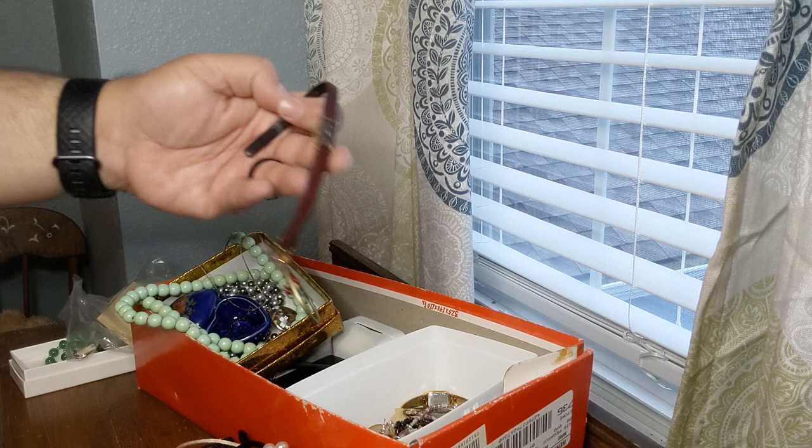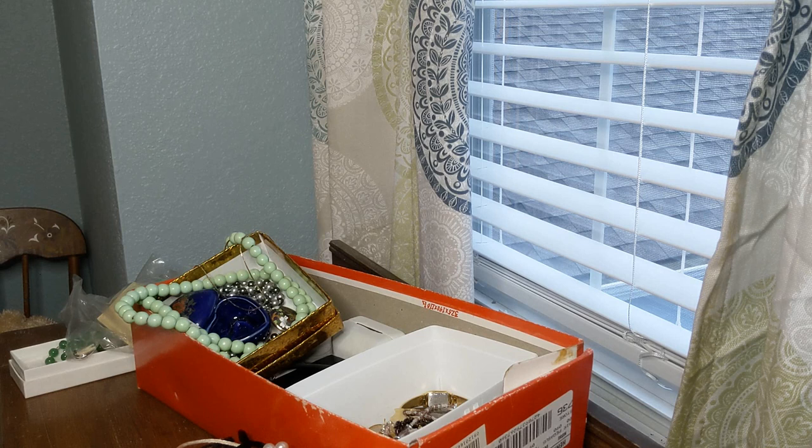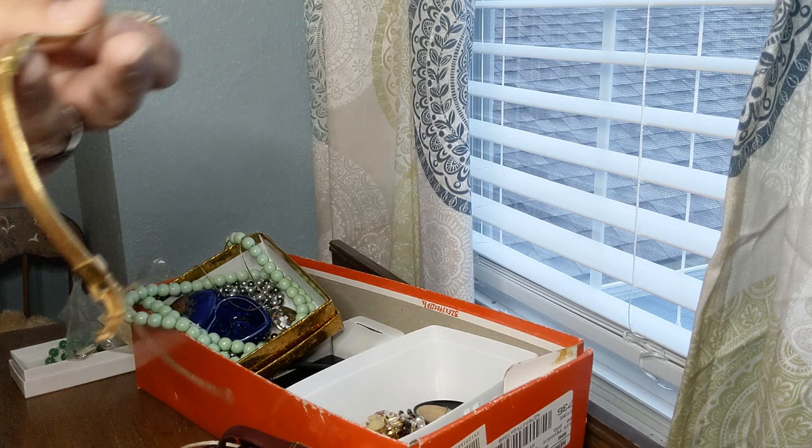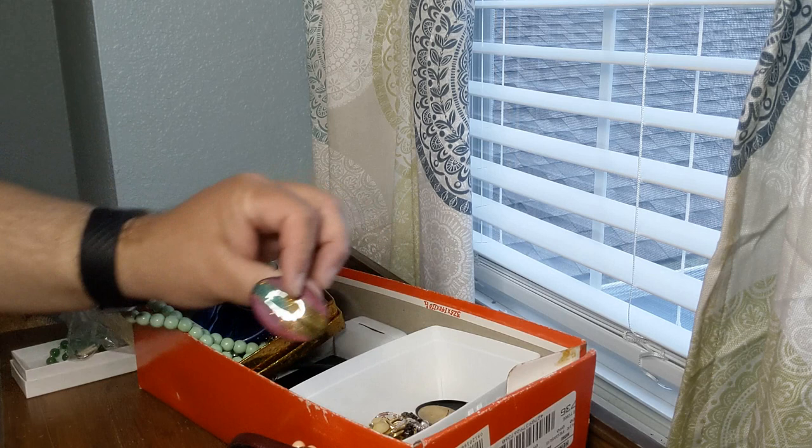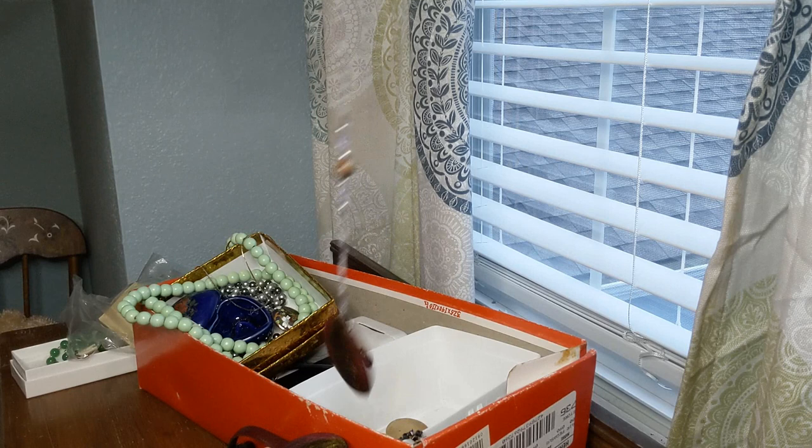Another lady's watch. Stainless steel Pulsar. Another watch. That one looks a little nicer. Let's see what this is. That is a Citizen. Not gold. Bunnies, more 80s, more 80s, more 80s.